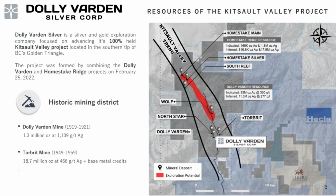These are exceptionally high-grade deposits, and 2 of the deposits are past producers. So the Torbrit mine and the Dolly Varden mine have produced a combined 20 million ounces of silver at an average grade of about 500 grams per ton.